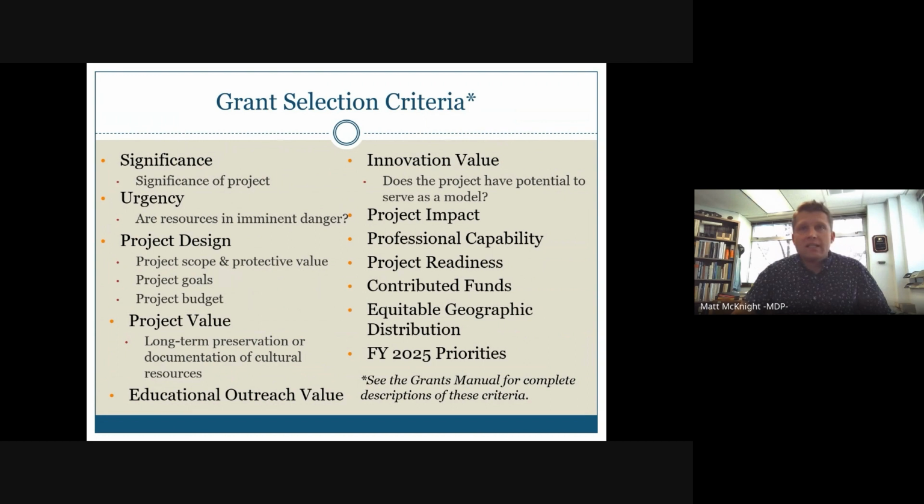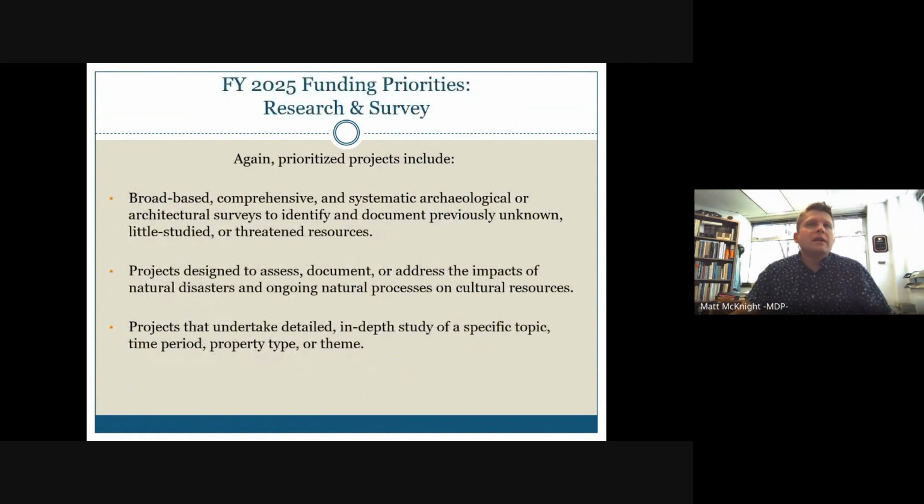We look at U.S. Census data and the National Register listings to try and see how equitable past grant funds have been distributed, and how your project will either improve on that situation or not. And then finally, there are those FY 2025 special priorities, which you heard mentioned and discussed earlier. And I've put those back up on the screen here again.